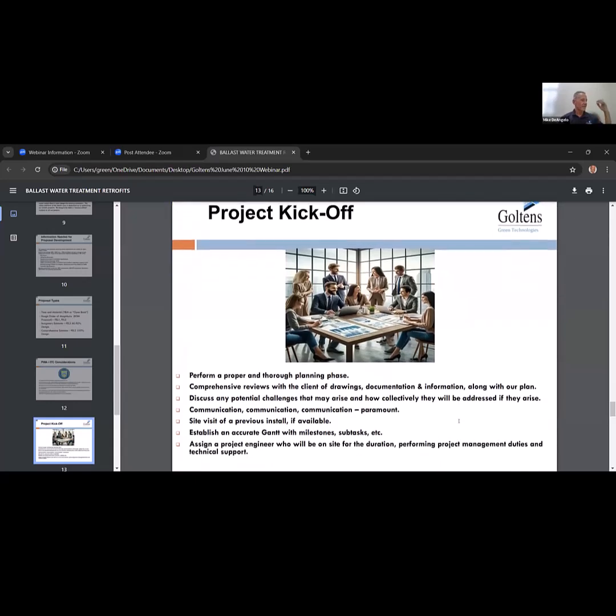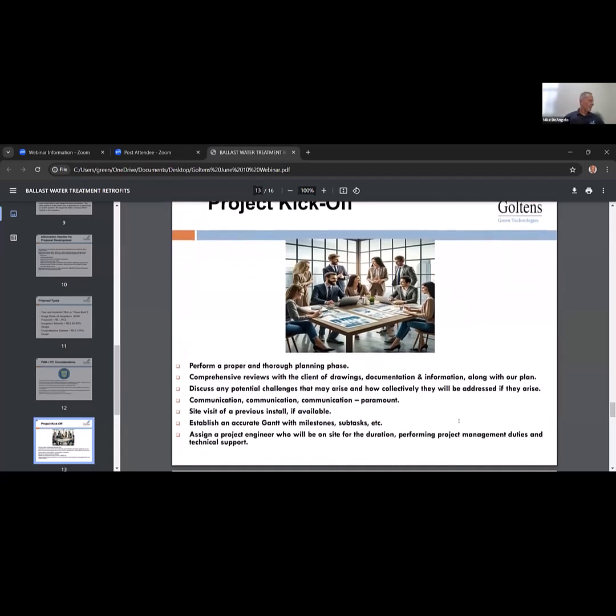Project kickoff. Upon award of the contract, the client can expect a project kickoff to commence, with the client continuously involved. Some, but not all, of the requirements will be: perform a proper and thorough planning phase, comprehensive reviews with the client of drawings, documentation, and information along with our plan, discuss any potential challenges that may arise and how collectively they will be addressed if they arise.